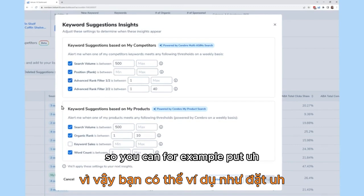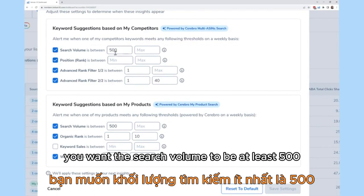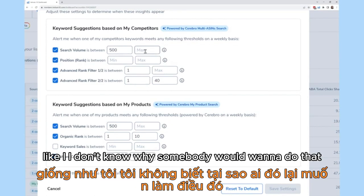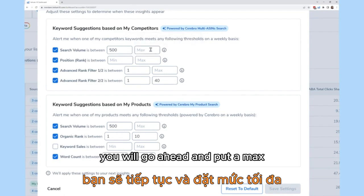So you can, for example, it's going to check once a week. You could say you want the search volume to be at least 500, or maybe for whatever reason you want to put a max search volume. I don't know why somebody would want to do that, but hey, there might be somebody out there who wants to do that. And if you do, you will go ahead and put a max.